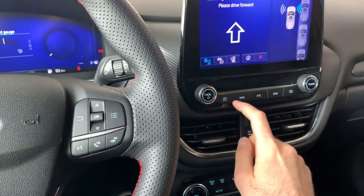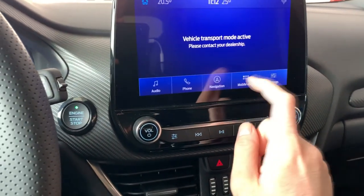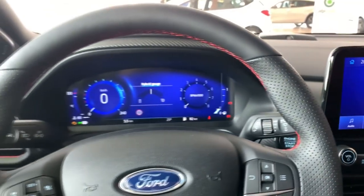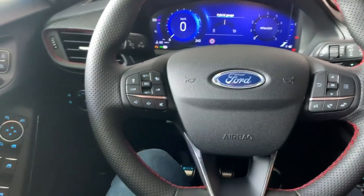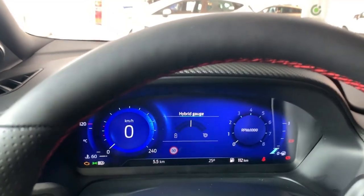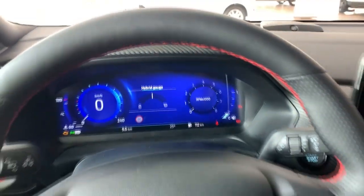I don't know if we can even go back to the main menu here because of the whole transport mode. Okay, so this is the main menu that you have here. So overall, really decent. Tell me in the comments, what do you think about it? And I will now adjust the seat for myself, and then we will go at the back and I will show you how much space I have at the back.